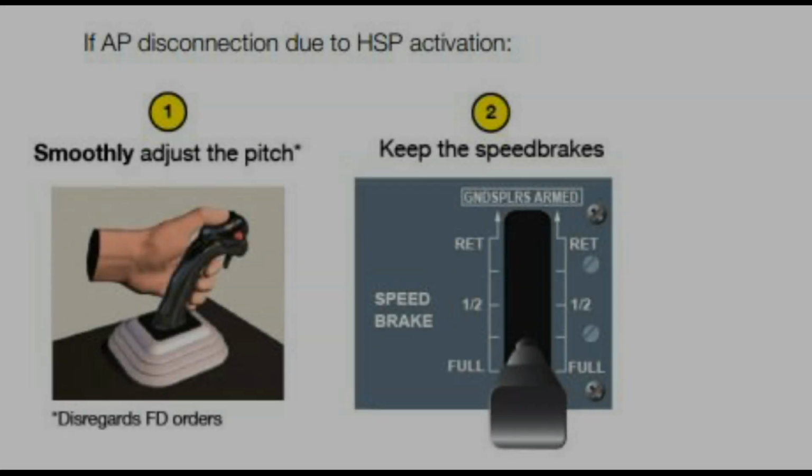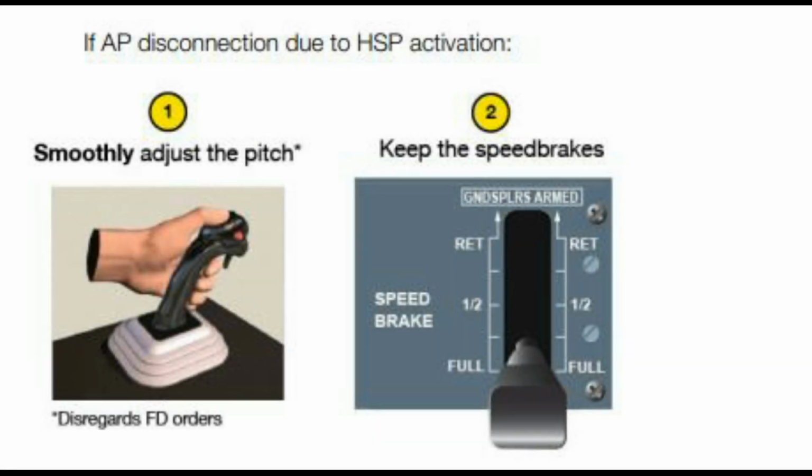In the case of automatic autopilot disconnection due to high-speed protection, the flight crew can smoothly adjust the pitch attitude but without overreacting, especially at high altitude, and should keep the speed brakes extended because they are compatible with the high-speed protection. So there you go. If the autopilot disconnects due to the high-speed activation, smoothly adjust the pitch, disregard the flight director orders, and then keep the speed brakes extended until such time as the speed is back under control.